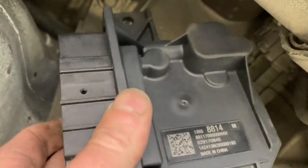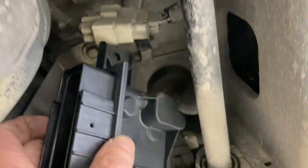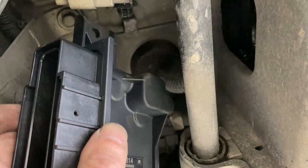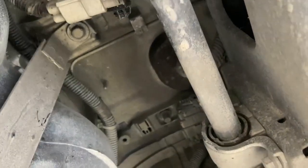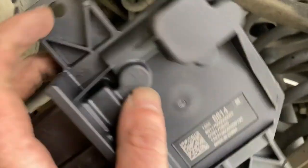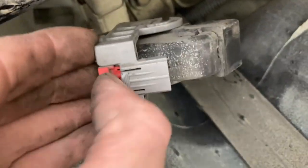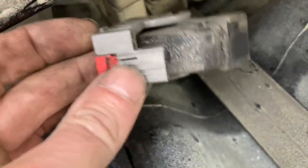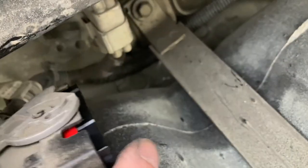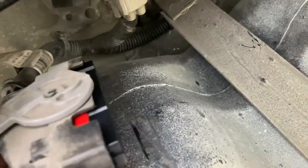Okay, so we've got our new unit going in now. If you have the four-wheel drive model, you will have a bunch of other stuff in the way that you're going to have to work around. Luckily we've got a front-wheel drive model, so we don't have to fight all that. But you've basically got your two 10mm mounting bolts either side, and then if you undo those, pull it down on the plug, then you can get the plug off. So just lift that red tab up, and then push that one in to release it. And then just like any other ECU plug, as you arc this up, it will pull the plug out.